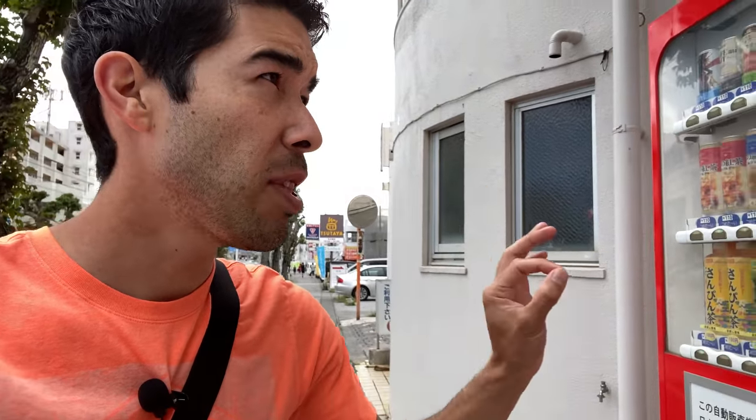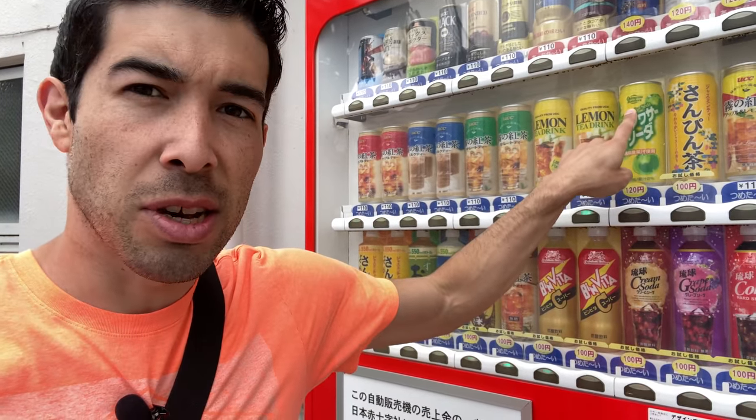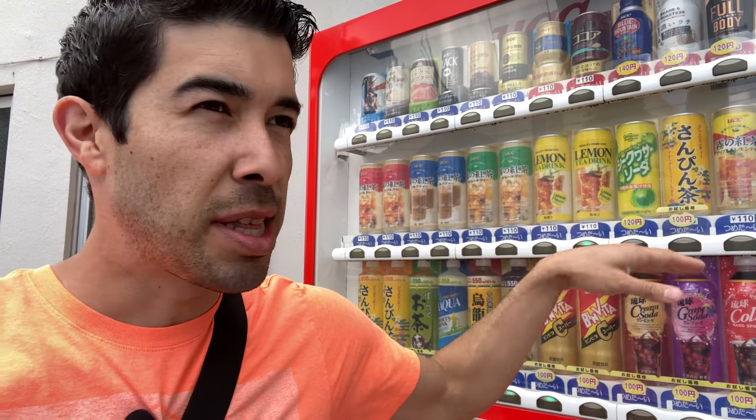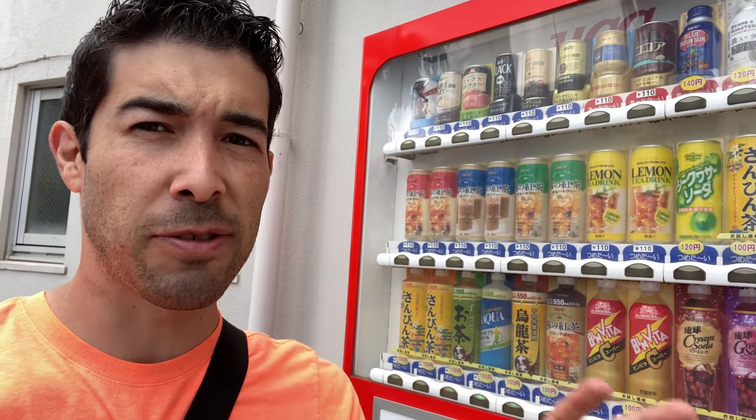So they have a lot of exclusive Okinawan drinks here. For example, this says Okinawa Bottlers. This is Shikwasa soda. Shikwasa is amazing. It's a citrus fruit that's really popular in Okinawa specifically. This is one of the only places in Japan, once again, that sells Shikwasa soda or Shikwasa drinks. And again, every prefecture in Japan has exclusive drinks and exclusive foods and stuff just like this.